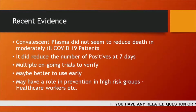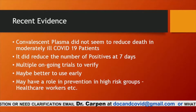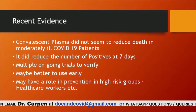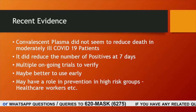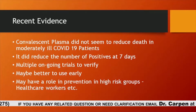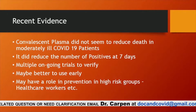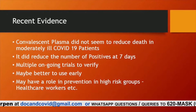Recently, there has been some new evidence or research that has come to light, and early indications were indicative of benefits using the convalescent plasma, and there's a host of other research that is ongoing. But one of the big ones that came out did show some results which were a little bit unexpected, which suggested that in moderately ill COVID-19 patients, moderately ill meaning that their oxygen saturation is less than 95%, convalescent plasma did not seem to reduce death. However, it did reduce the number of positive patients at day 7.